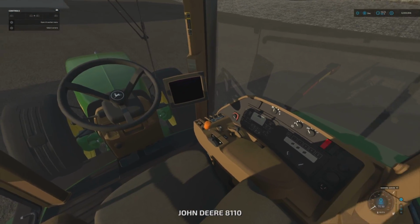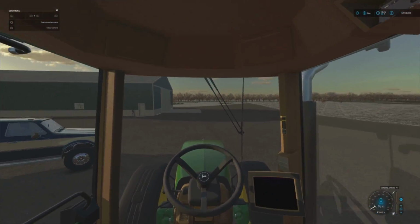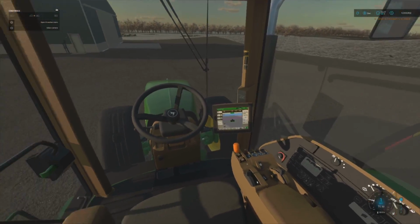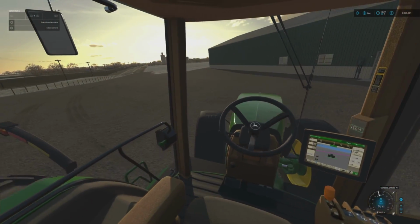You know what? I think we'll take her. 2630. I think we'll take her. Had my buddy take the truck home, so we're gonna take the tractor.